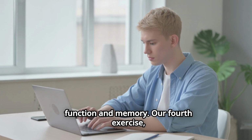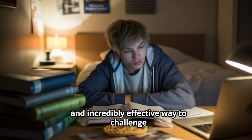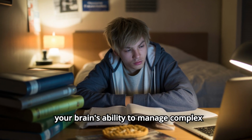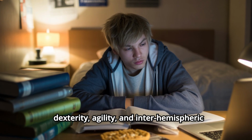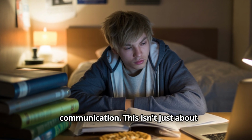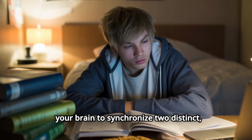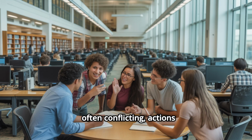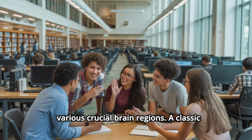Our fourth exercise, hand coordination, offers a delightful and incredibly effective way to challenge your brain's ability to manage complex motor commands, fostering greater dexterity, agility, and interhemispheric communication. This isn't just about making funny gestures. It's about pushing your brain to synchronize two distinct, often conflicting, actions simultaneously, a process that lights up various crucial brain regions.